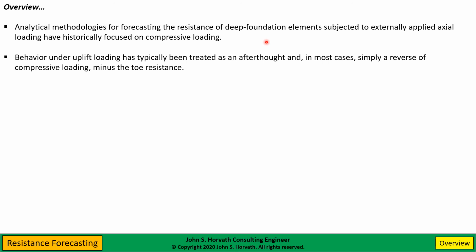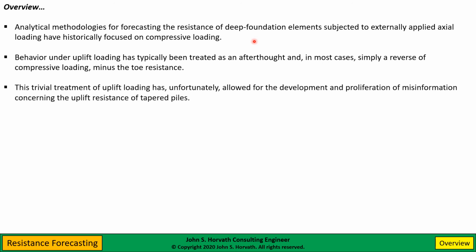That might be okay for constant perimeter deep foundations, but it really does not work at all for tapered piles. As I indicated earlier, this approach to uplift loading has allowed the proliferation of a lot of misinformation about the uplift resistance of tapered piles.